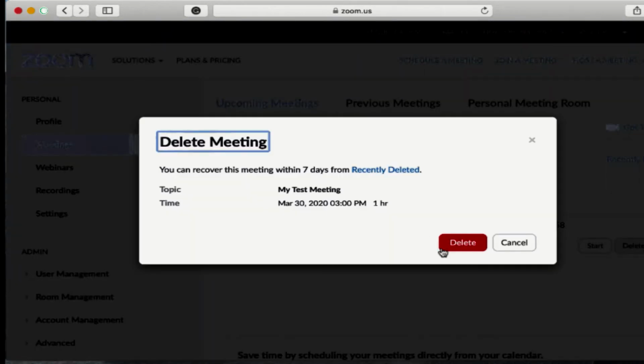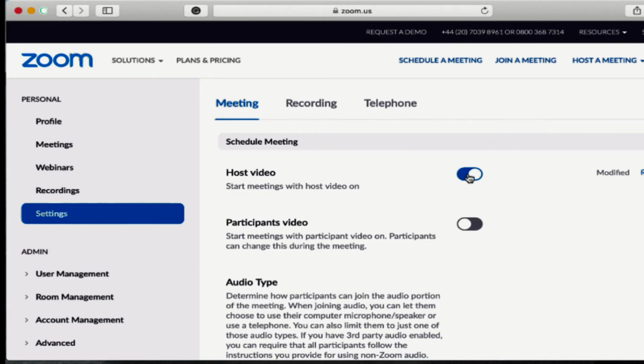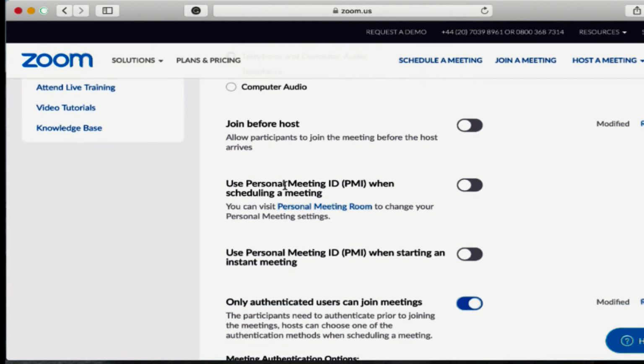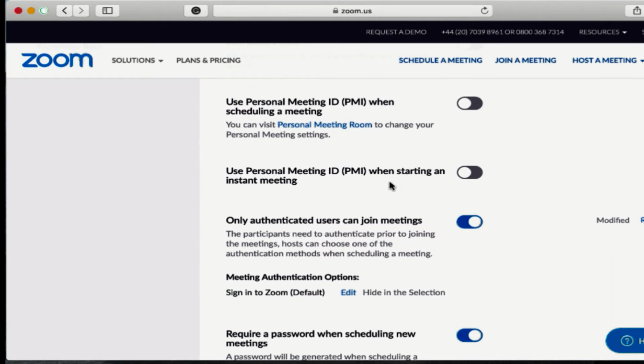So delete the meeting. Once I've deleted it, I am going to go into settings. Once I'm in settings, this is where the majority of things happen. So you go set this up. Once you've set this up, it's for the account level. So all of this is being set up, right? You cannot enable those; the grey ones are not enabled. See, when you've got the blue one on, that means it's on.